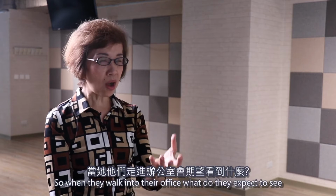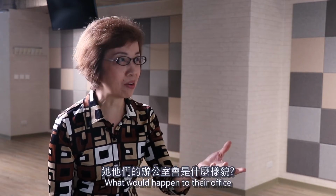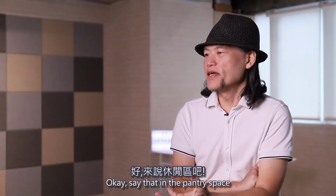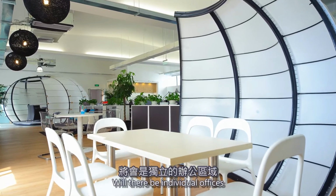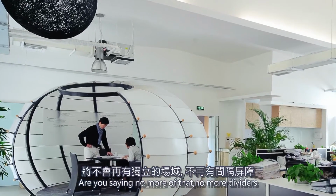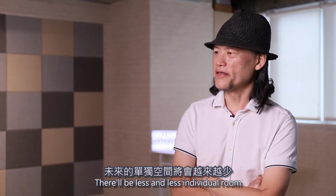So when they walk into their office, what do they expect to see? What would you have in their office? Give some ideas. Okay, say like in the pantry space. Are you saying that in future office space, would there be individual offices? Are you saying no more of that? No more dividers? There will be less and less individual rooms.